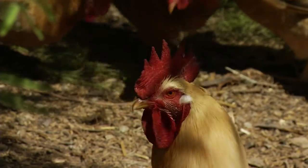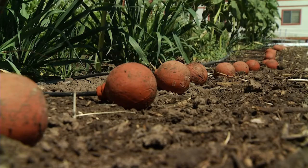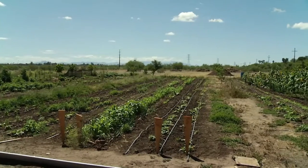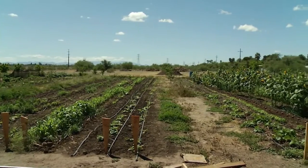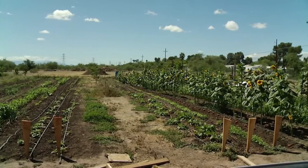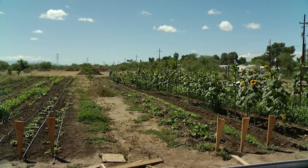There are thousands of oya balls in the ground now, including at Las Milpitas, the Cottonwood Community Farm, which is operated by the Community Food Bank of Southern Arizona. We found that not only has the water usage decreased, the production has increased. So what we're finding is that at the end of the season, when we dig these plants up, there's a big mat of roots just kind of wrapped around that oya.